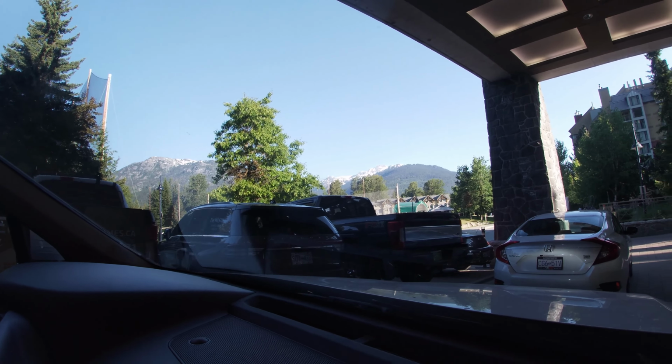Oh, this is cool. Elevated boardwalk to the side. It's like green and then blue. Look at how clear that freaking water is. Wow. And we got the mountains over there.